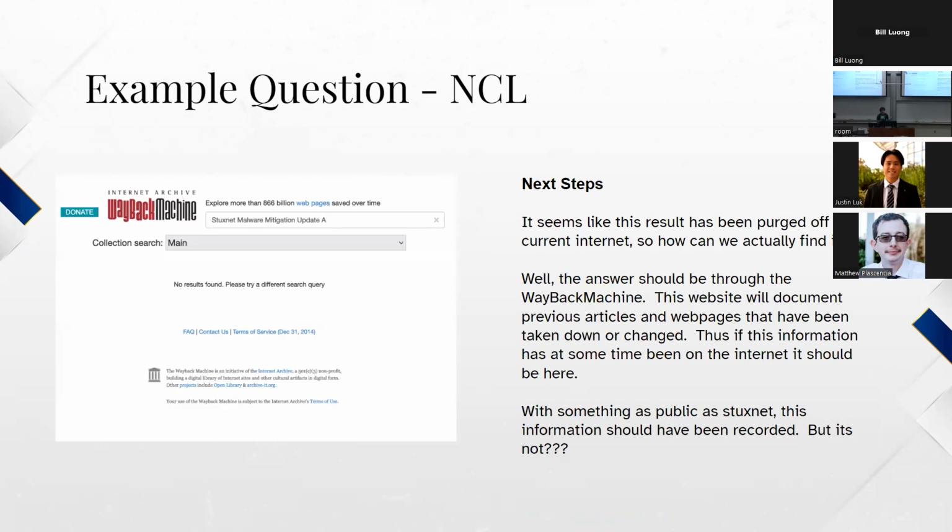Well, this document obviously existed, because if we have update B, update A must exist, right? So it's probably just been wiped off the internet. The first thing I want to do is look at the Wayback Machine and see if I can find this document there. But it's not there either. I looked up update A and it doesn't seem to exist on the Wayback Machine, or at least not in whatever I'm searching in right now.